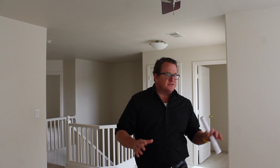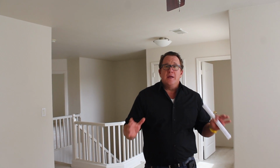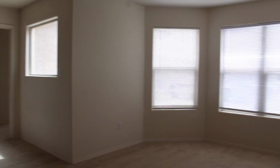The upstairs has this great loft as well. Could be used as a game room, playroom, office if you needed to. You could easily enclose it as well if you wanted to make it a 4-bedroom. Just some great options with this floor plan.